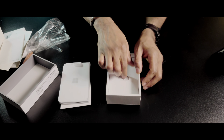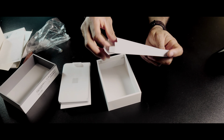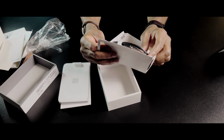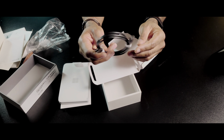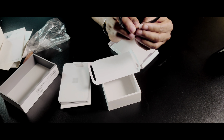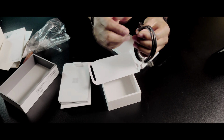I think this will just be the USB cable. Let's see. Yep, it's the USB. Oh, thankfully it's C to C. I didn't like the A to C. So this is the C to C cable. So I'm not going to give it to Winifred. If it was A to C, I was going to give it to her. But nah, I'm going to keep this. I like the C to C. And it's a good length.